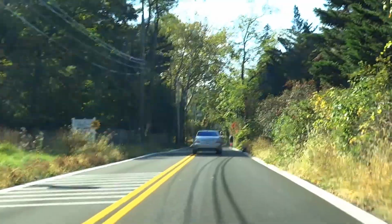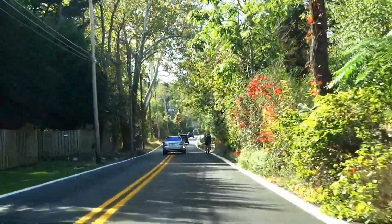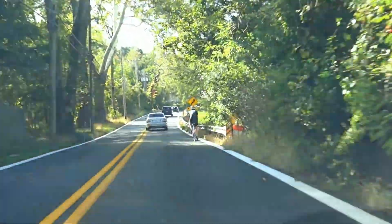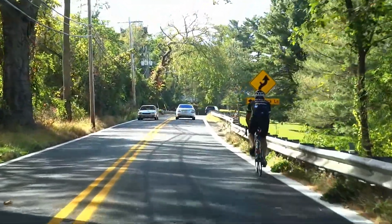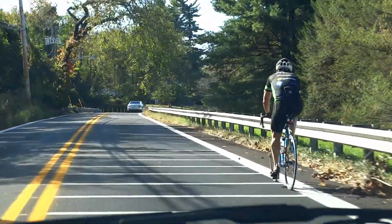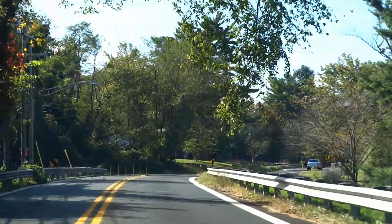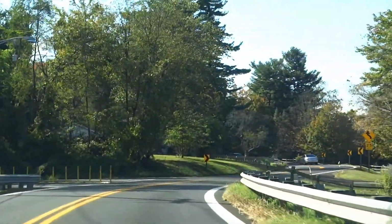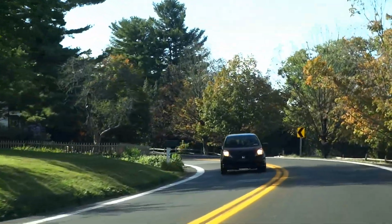But still, wish I was doing that. I just wouldn't do it on this road. I'd prefer the C&O Canal or a bike path or something. I guess I'm no longer a road frog. Whatever.